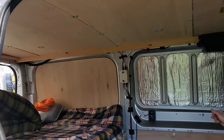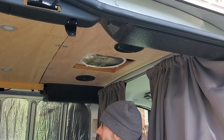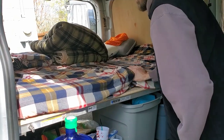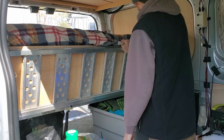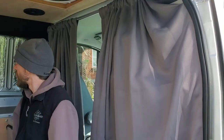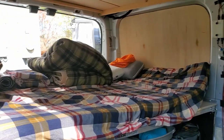Light switches. We got our Maxxair fan so I can cook in here. And we have exhaust. Bed. It's very comfy. Bed built from a TV. Ramp. We got our curtain now to hold in some more heat. Lots of storage space. So we're just gonna finish packing up.